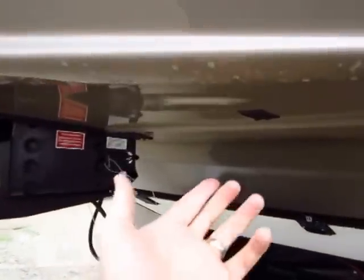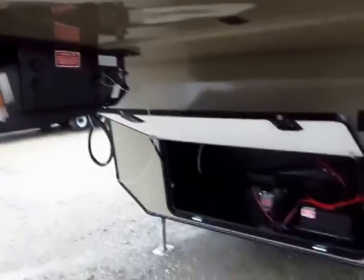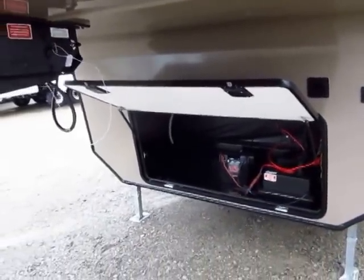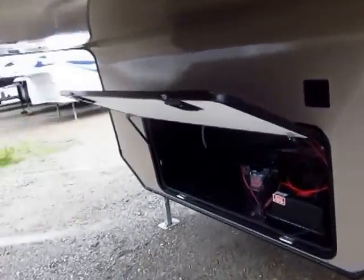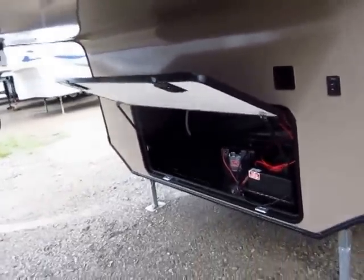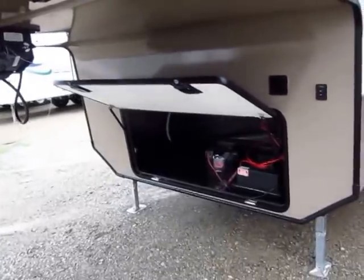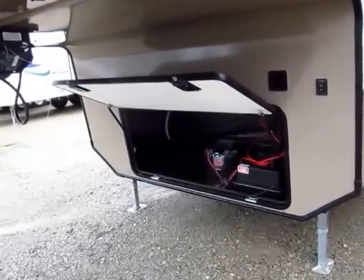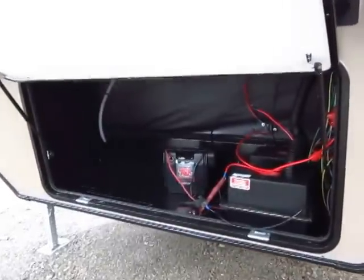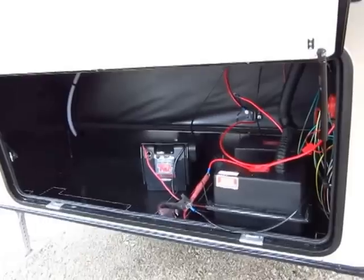I like things like this, like the easy access. Lights up here. Your LED lights are very easy to reach. I've seen some manufacturers where you have to reach way up inside, and you've got to be a contortionist to get to them. You'll notice things like your baggage doors. They're all laminated, they're all insulated, and every one of these is 0 degree tested. They're tested at 0 degrees to make sure they maintain cabin temperature in the kitchen, the bedroom, here in the underbelly.